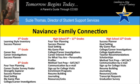So they will be doing some goal setting. There's an activity called My Game Plan, and it takes them into what their post-secondary options are, what they would like to do beyond high school. They will update My Game Plan every year, but again, they're going to dig into some college and career investigations. Going into high school, again, they may do some repetitive activities such as the 4-year plan.